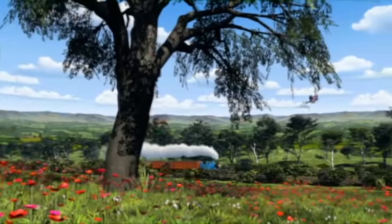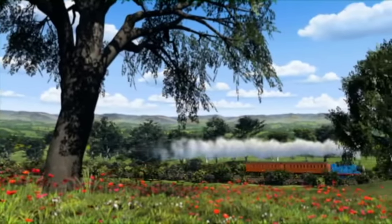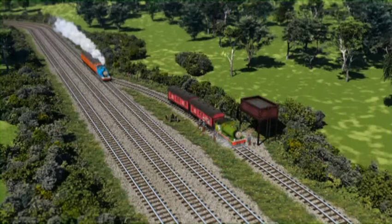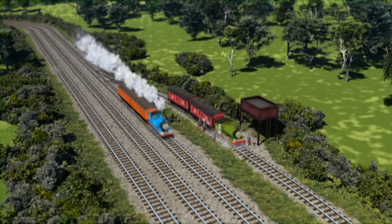Here's Thomas on Sodor. He's a steam engine too. He stopped to fill up his tanks with water. A steam engine needs to carry lots of water because it's water that's used to make the steam.